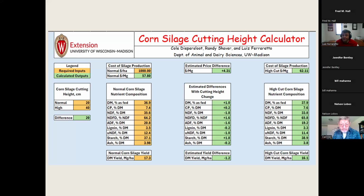I want to make sure that people remember that this will just be predictions, right? It's not going to be 100% accurate. I wish, right? But I think it's something that will help you to try to see, is that worth it? Should I consider that for my dairy or my beef operation? And for nutritionists and crop consultants, this is something that you can work with your customers and say, hey, maybe this is something we could consider, or maybe for your conditions, I don't advise that, right?